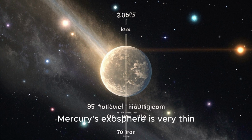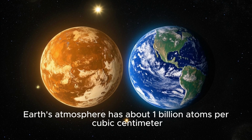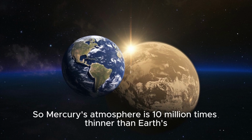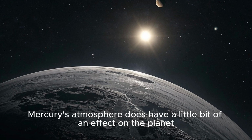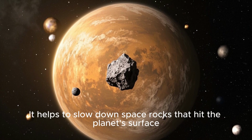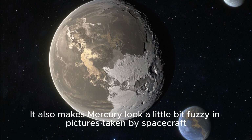Mercury's exosphere is very thin, though. There are only about 100 atoms per cubic centimeter. To put that in perspective, Earth's atmosphere has about 1 billion atoms per cubic centimeter. So Mercury's atmosphere is 10 million times thinner than Earth's. Even though it's thin, Mercury's atmosphere does have a little bit of an effect on the planet. It helps to slow down space rocks that hit the planet's surface. It also makes Mercury look a little bit fuzzy in pictures taken by spacecraft.